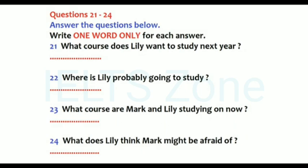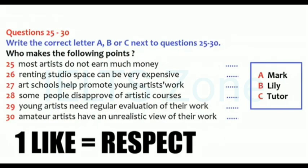Now you have some time to look at questions 25 to 30. Now listen to the next part of the conversation and answer questions 25 to 30.